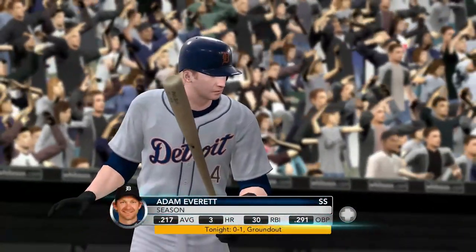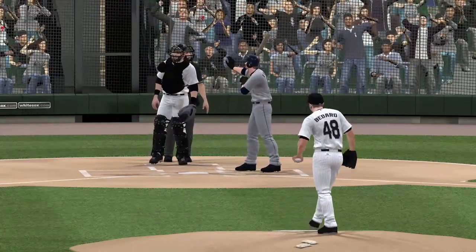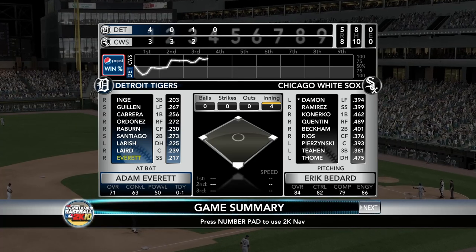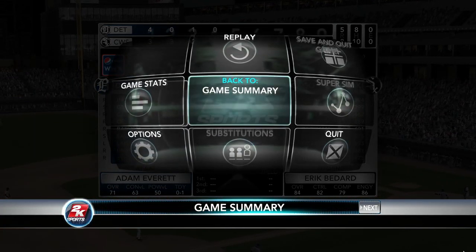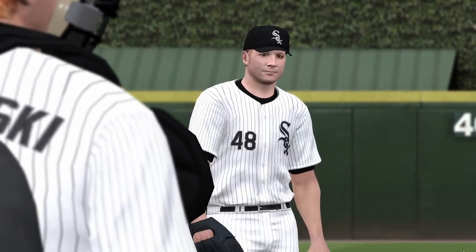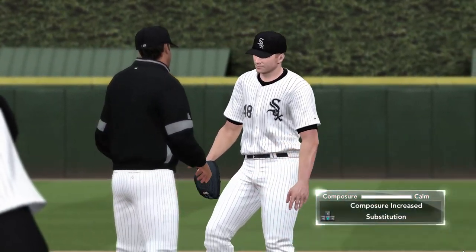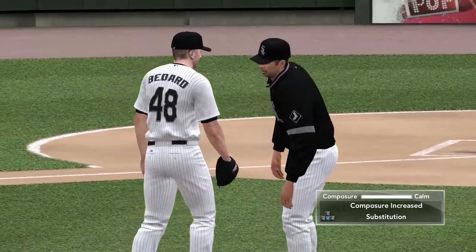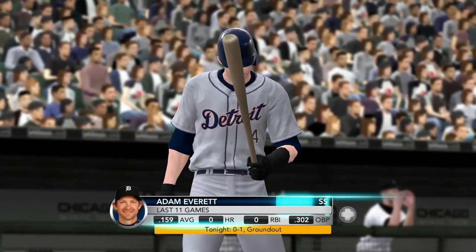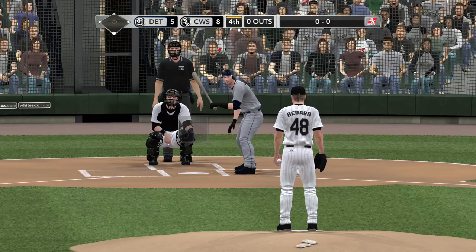And it's Everett batting. Shortstop for Adam Everett. It's Everett batting. Just not picking up the ball very well out of the pitcher's hand last time out. Struck out every at bat.